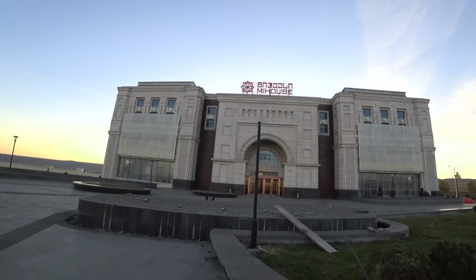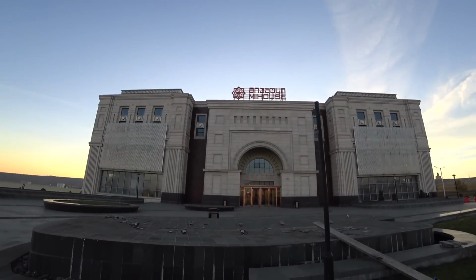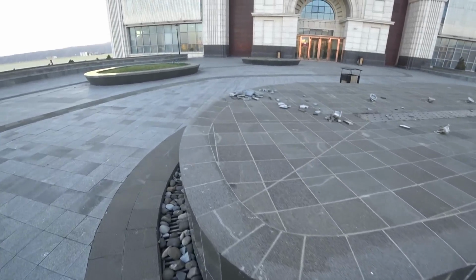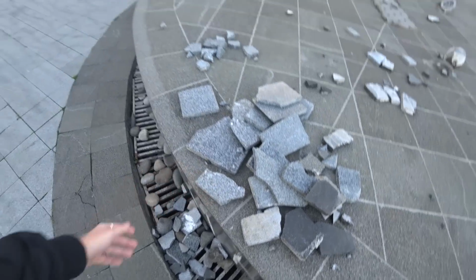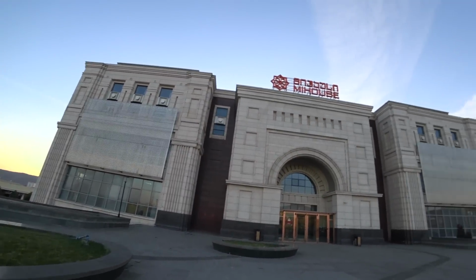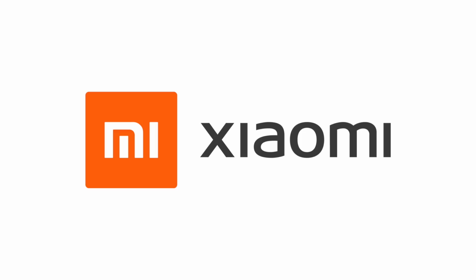Alright guys, there we go. We have finally arrived at where we wanted to go, the hotel. I mean, what can I say? I don't know what's going on. It looks half finished. There's just stone laying around. I can take some for my home decor if I want to. You can see it's called Mi House. Probably not affiliated with the brand Xiaomi, although it sounds like it.